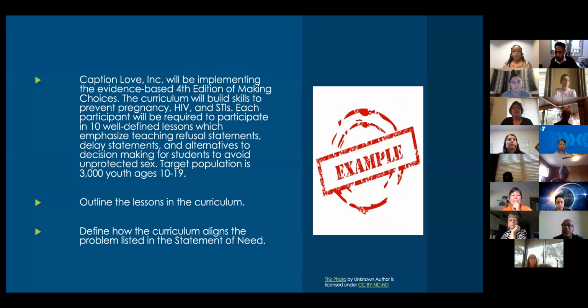This is a sample approach about the type of promising program that will be implemented based on some research that was done. So Caption Love does not exist. It's a fiction. It will be using an evidence-based curriculum that's been proven to work called Making Proud Choices, developed by a company called ETR. If you want to look, their website is etr.org. You can see a lot of evidence-based programming there for different areas.